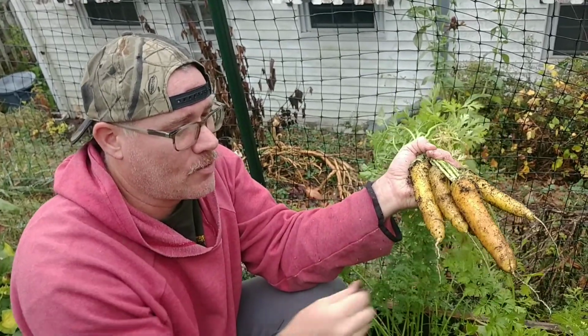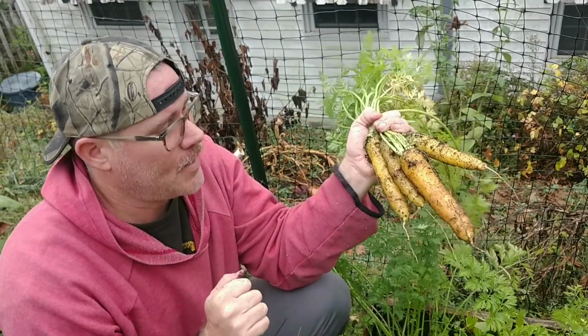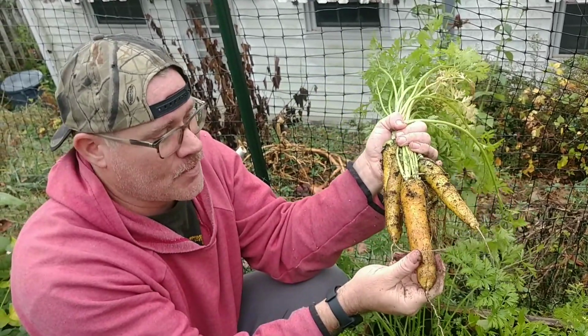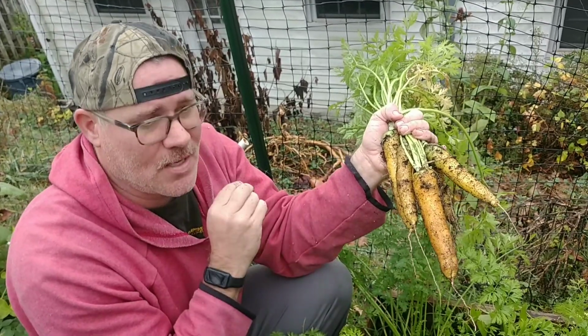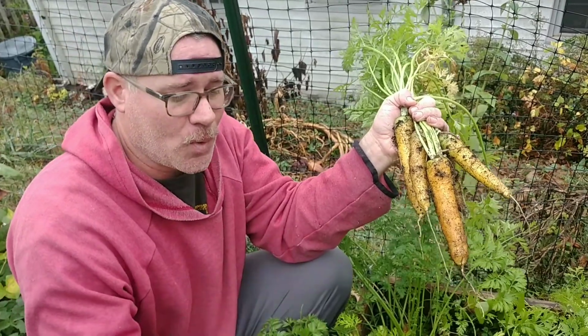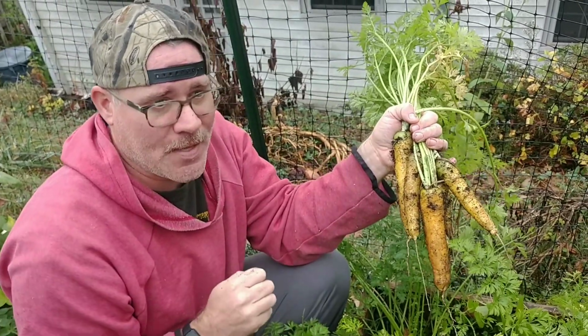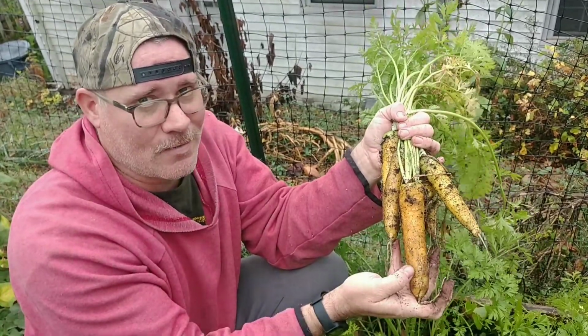However, they will tolerate the cooler temperatures of fall much better than other vegetables. So definitely plant your carrots in the fall for awesome results such as this. So just to see, let's pull a couple of these little orange carrots. I don't expect to see very good results. Let's pull a couple of these up and then check out some of the beets I have over here mixed in with the mustard greens. All right, so let's go ahead and do that right now.